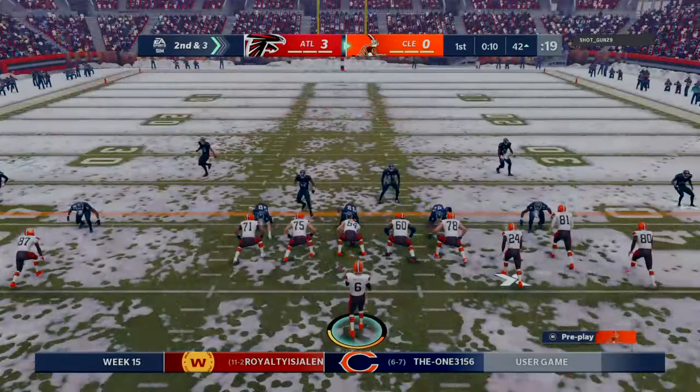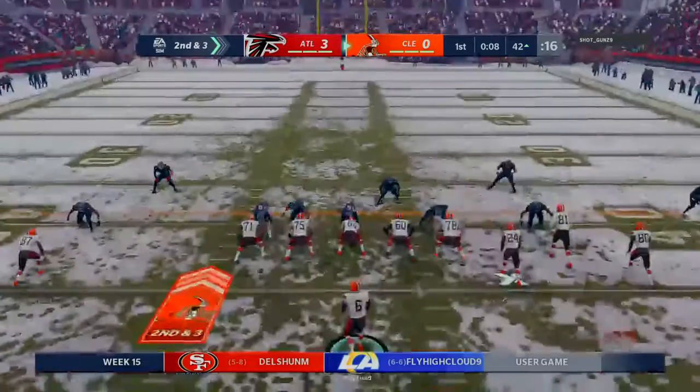So they'll come up after the gain of 7 on a 2nd and 3.